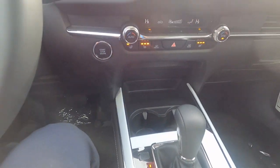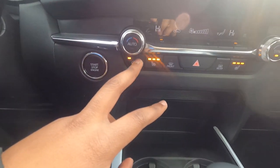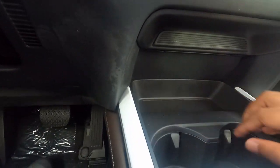Down here, you do also have a dual zone climate control with 3-stage heated front seats and a heated steering wheel as well, which is a nice touch, especially today when it's about 30 degrees out. A little bit of storage right there with 2 cup holders, which are a pretty good size.